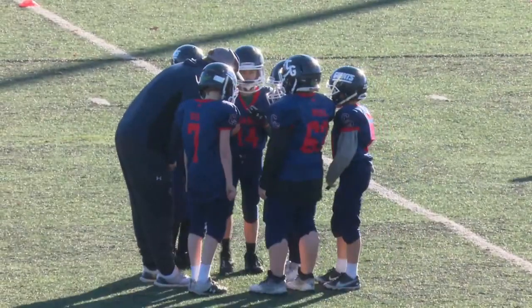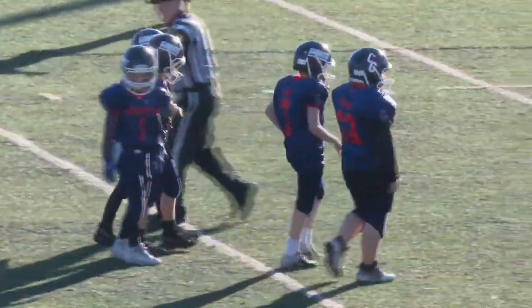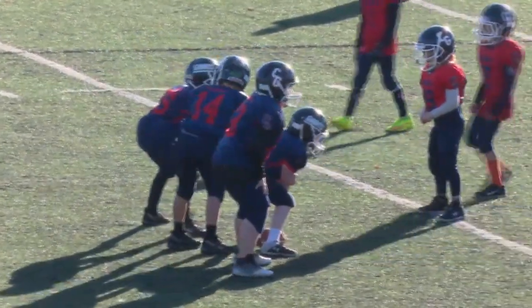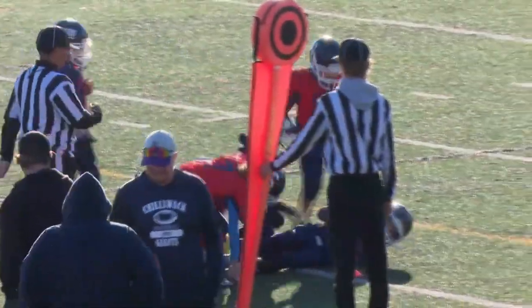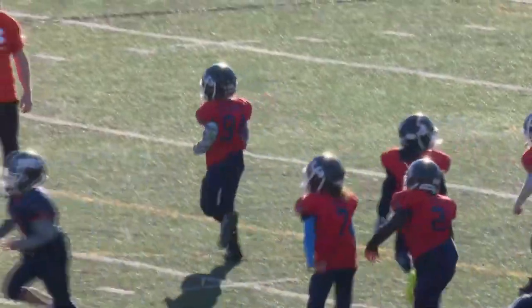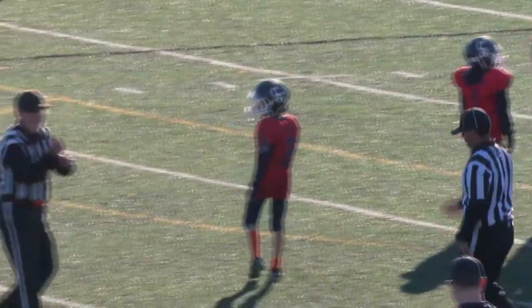All right, so it's going to be first and about 15 yards here for the Chilliwack Giants blue team. And they're back in, quarterback under center. Man in motion, takes off, and there's the snap, and there's the handoff. Big gap, gets to the outside. Nice block there. Oh, it's going to be a holding call on him. Number 1's able to pick up the first down, Case Harder, but I think there's going to be a holding call there, and that ball's going to come back.